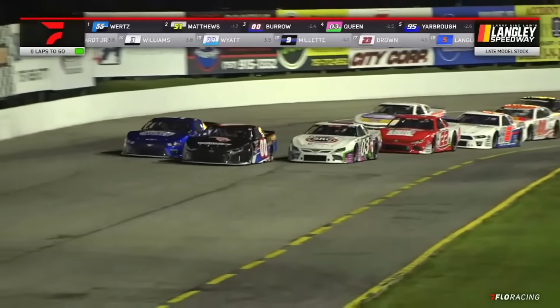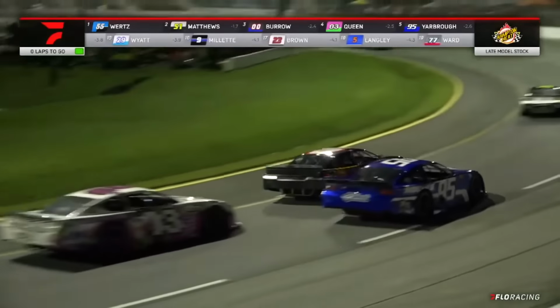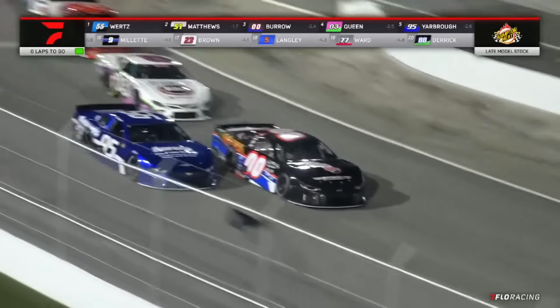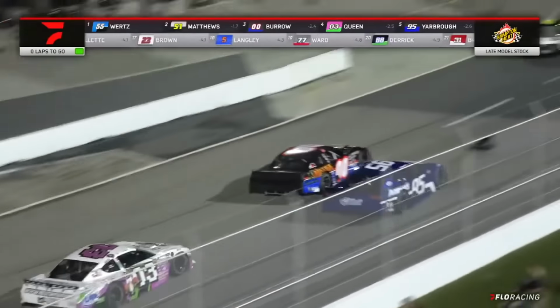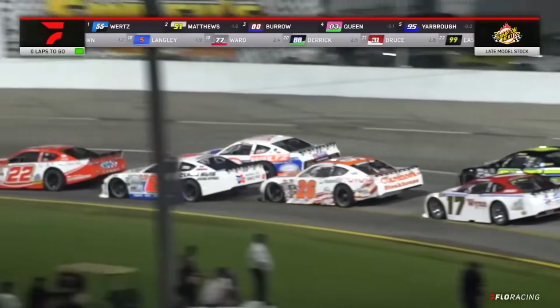Here they come out of turn number 2. Brendan Queen thinks about making it 3 wide. He thought better of it. Cracked out of the throttle, looked down to the inside briefly for Chase Burrow as we see Burrow in a hot contest right now with Sam Yarborough. They are battling it out for position number 3, Adam, in turns 1 and 2.